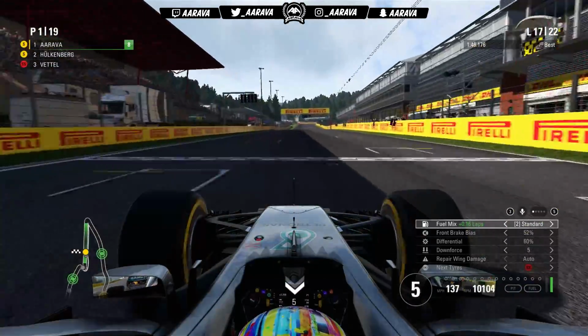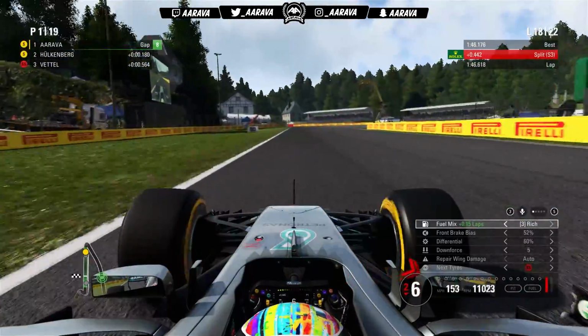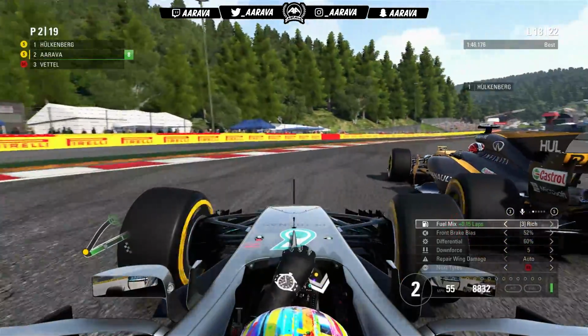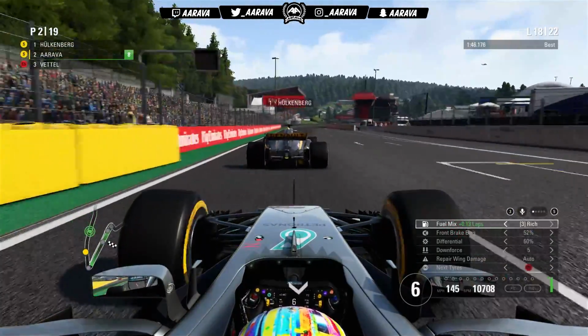But now as we move on to lap 18, off the final corner, we got a really surprisingly poor exit, and Hulkenberg gets an amazing one. He shoots it out on the inside. I was so taken aback by this. I really did not expect him to make that, because I didn't think my exit was particularly poor.